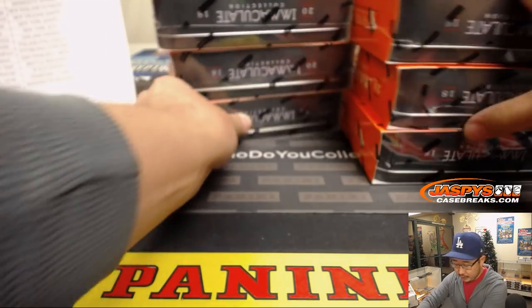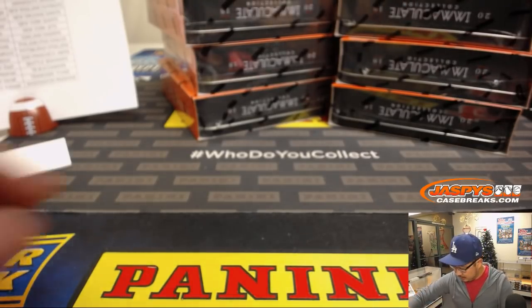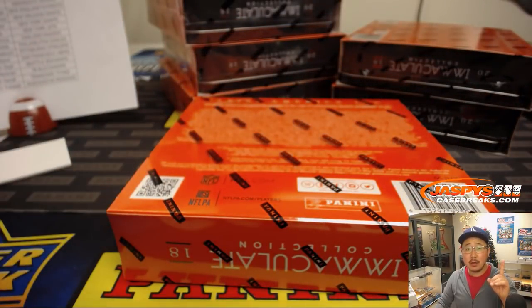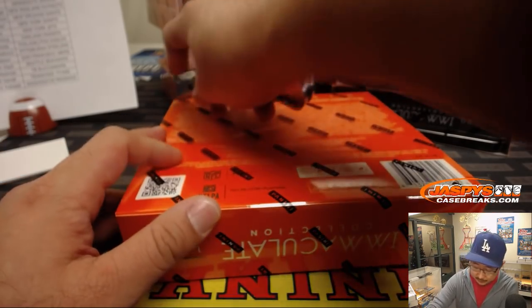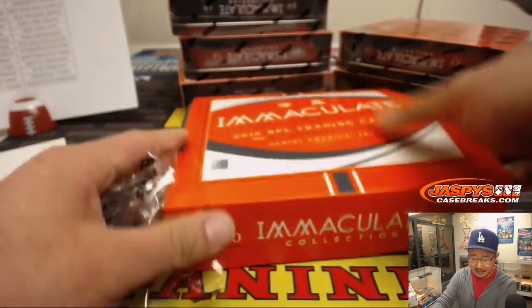Alright, so there's 3 on this side, 3 on that side. 6 boxes, full case break. We only have one other case left. I'm looking on the website right now. We only have one other case left, and that will be reserved for those two box random number block breaks. So if you want to keep going on that, we can do it number block style.